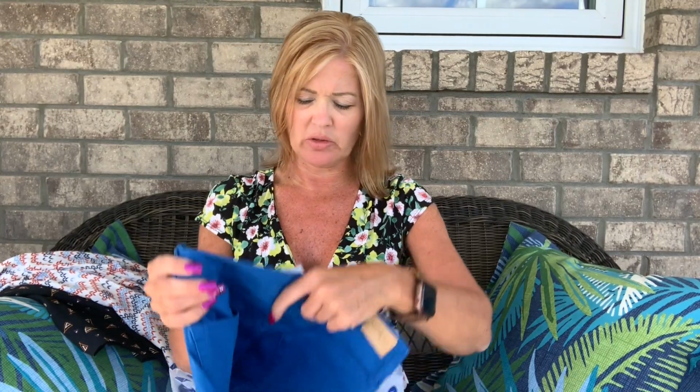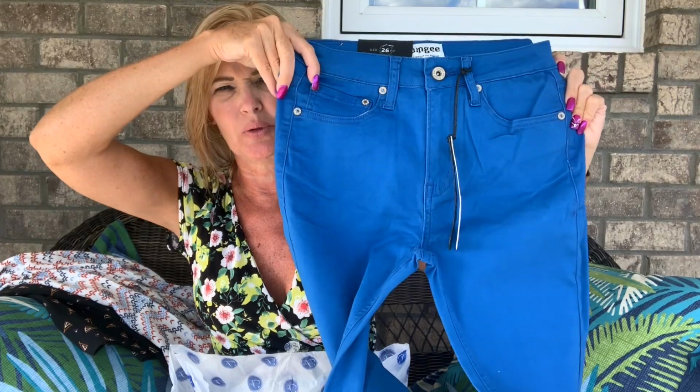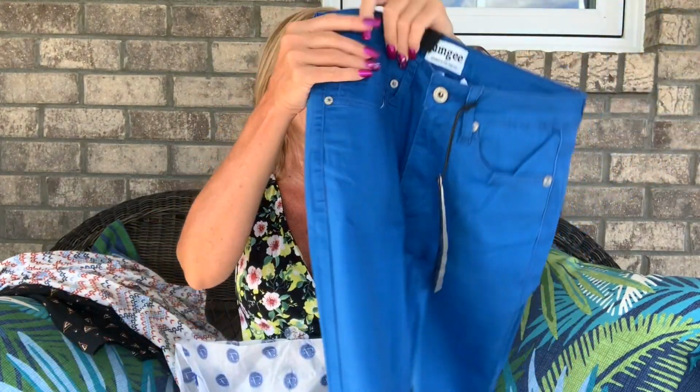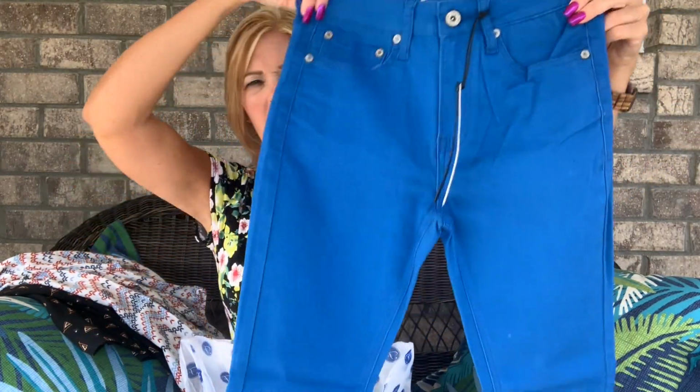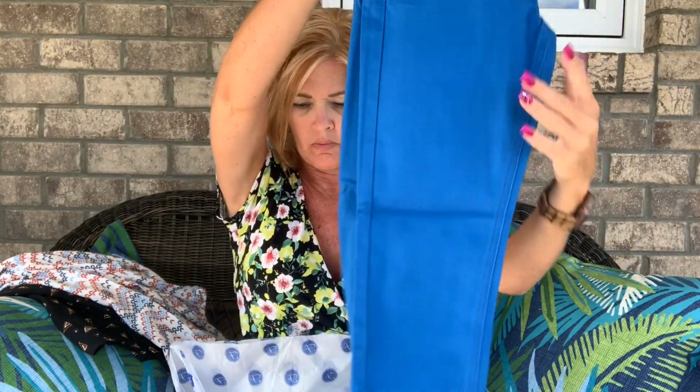Next up is pants. These are by Umgee. These are this bright blue color. What do you think of these? This is a nice, pretty blue color. These are regular jeans, full length, skinny. I like these. I like the color. Very pretty.